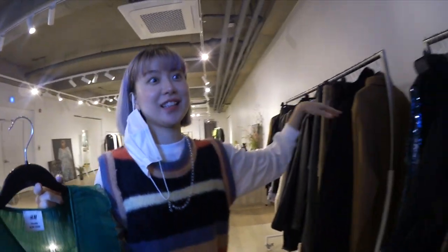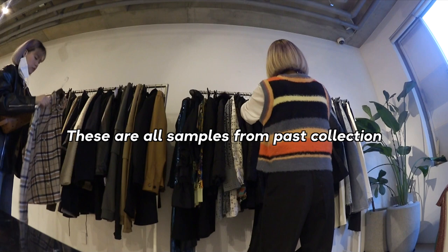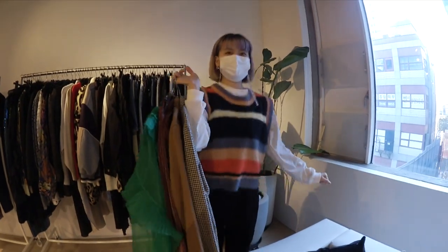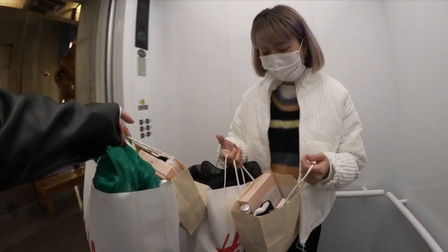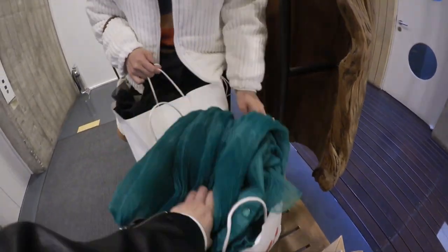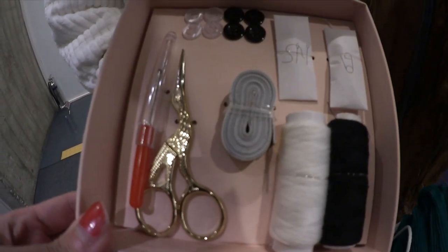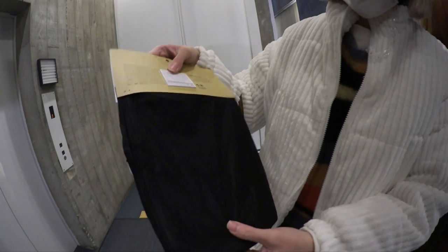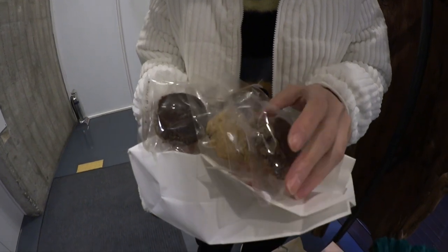There's a little perk for us today, which is we can get anything from this rack. Oh my goodness! So many goodies! They gave us so much new clothing! And they also gave us a sewing kit. It's our H&M sewing kit! Oh my god, I love it! This is so cute! This is something that we need! And these are a recyclable laundry bag, and a vegan cookie! Oh my god, can we have it? Thank you!